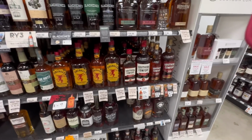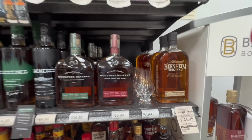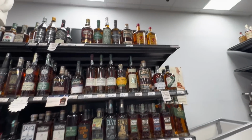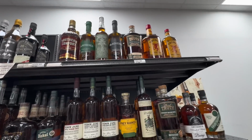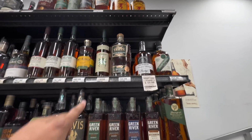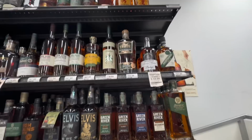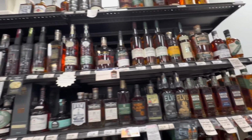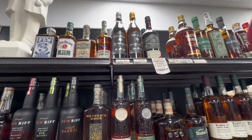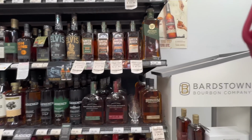Fighting Cock down there, don't sleep on that. That's pretty cool. Oh, look at that, Glencairns for Heaven Hill. That's cool. Frey Ranch, Widow Jane, Redwood Empire, Rocket Tops, and Hard Truth. You guys know I love Hard Truth, and that's a single barrel as well. So, not sure if that's their single barrel or if it's a single barrel. What is that? Oh, it's a 21 year. I was trying to see what the Armagnac finish was, and it's 21 year.